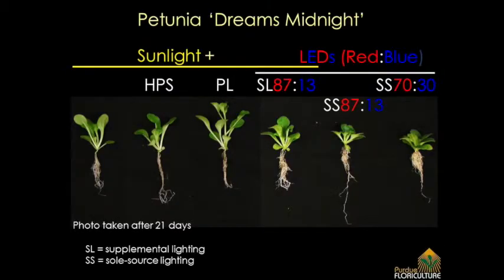And here we're looking at the midnight. So when we look at these figures, I just want to point out that all of these plants, the first 4, were produced in the greenhouse under either ambient or supplemental light, and the last 2 plants were produced indoors under sole source light.